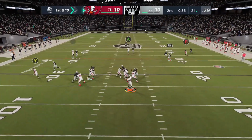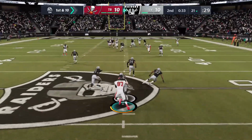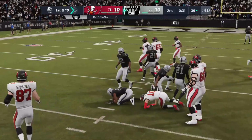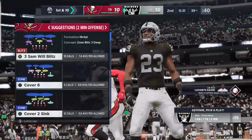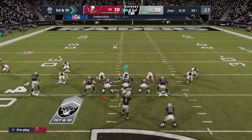So after the INT, it's Brady. Going to air it out deep for Gronkowski. A battle for it, and it's intercepted. Picked up by the first-round pick, Damarion Randall. And the return stops at the 39-yard line. So from the 39 now, they'll come up on a 1st and 10.